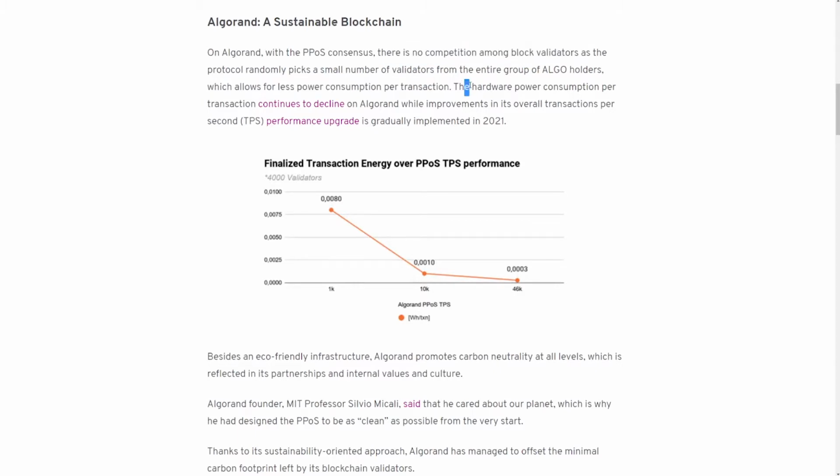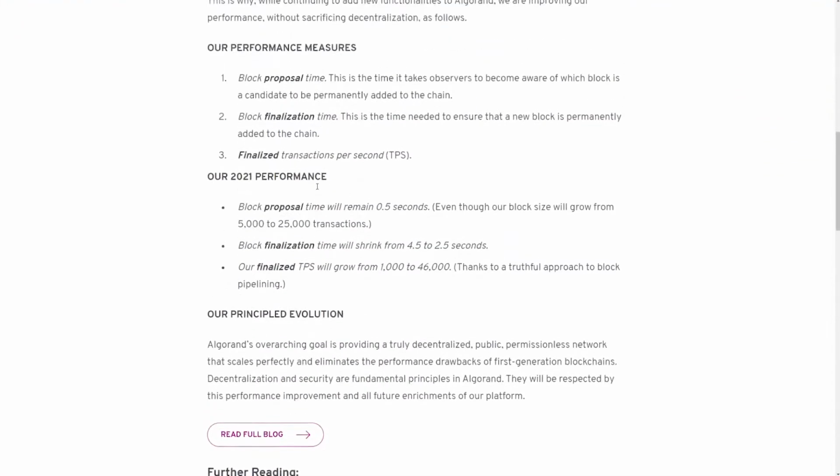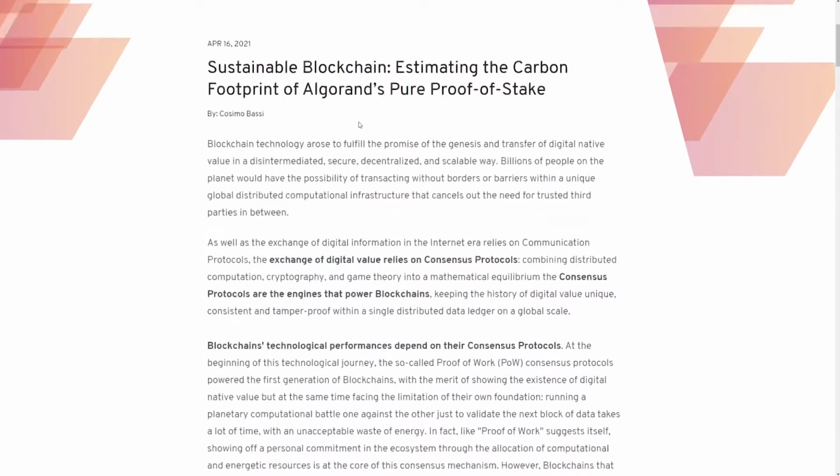And in fact, the hardware power consumption per transaction continues to decline on Algorand, whilst at the same time they are increasing the overall transactions per second, which is TPS, which is being implemented now in 2021. Here are links to all the mentioned claims, and I think I've actually covered those in a couple of my previous videos, which you can as always check in the top right hand corner.